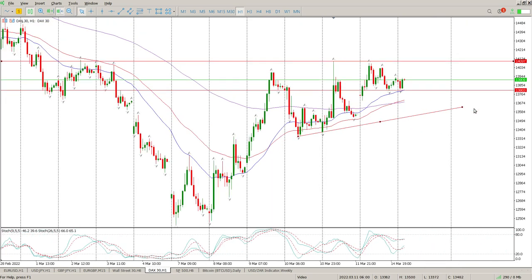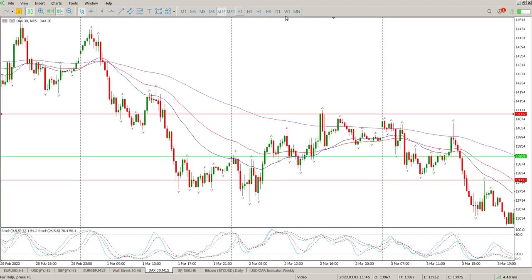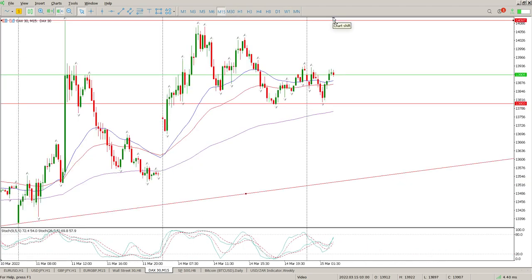So that's the scenario. We need to wait for the range break before we start looking for anything, as far as I'm concerned. Pointless trying to trade this. You can see on the 15-minute, solid move up, bounce off nothing, rejection off nothing, and then eventually a bounce off structure, and then we're just hovering around. So yeah, be careful. If we do drop below 13,800, expect that gap to close, and then vice versa.